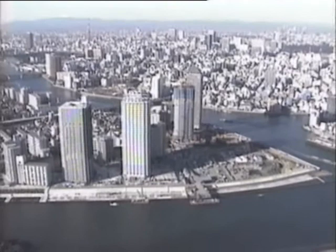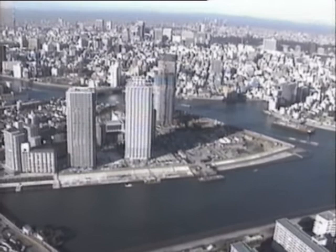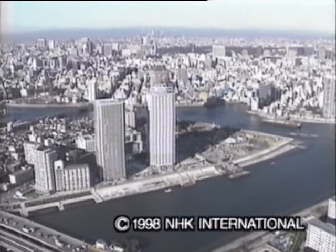So it seems the concept of traditional Japanese architecture lives on, even in mighty modern tower blocks made of concrete, steel, and glass.